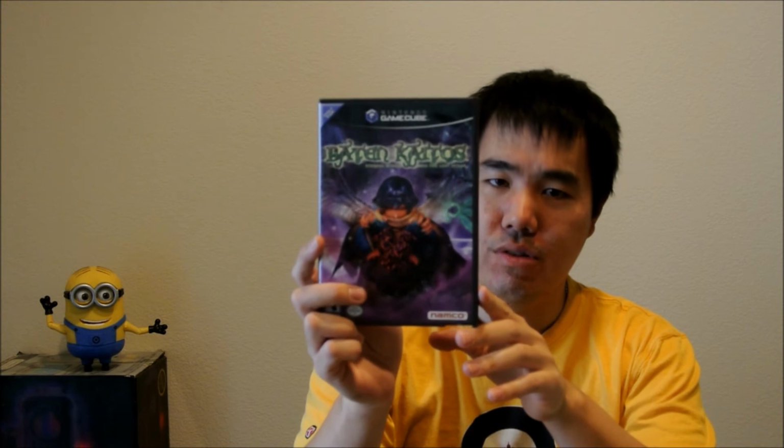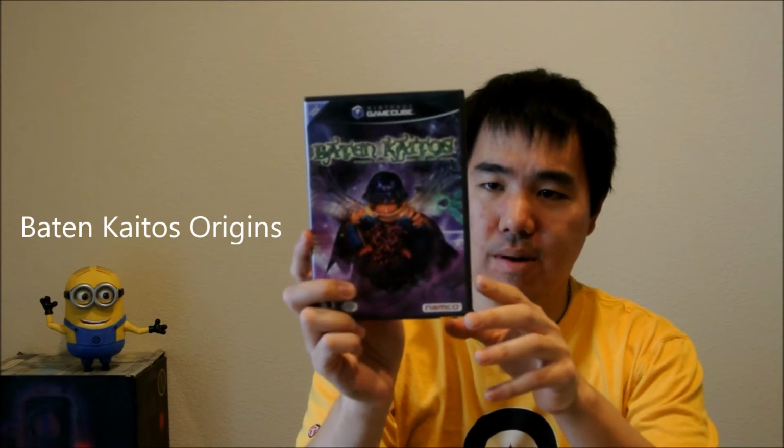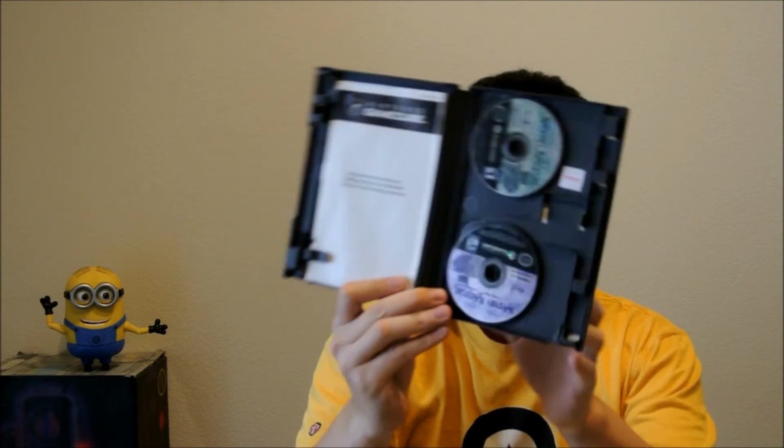And I also got, for the GameCube, I don't know if I'm going to say this right, Baten Kaitos Eternal Wings. This is not the, there's another Baten Kaitos. This is probably the cheaper of the 2. I paid $9 for this. And it is missing the manual though, which kind of sucks.